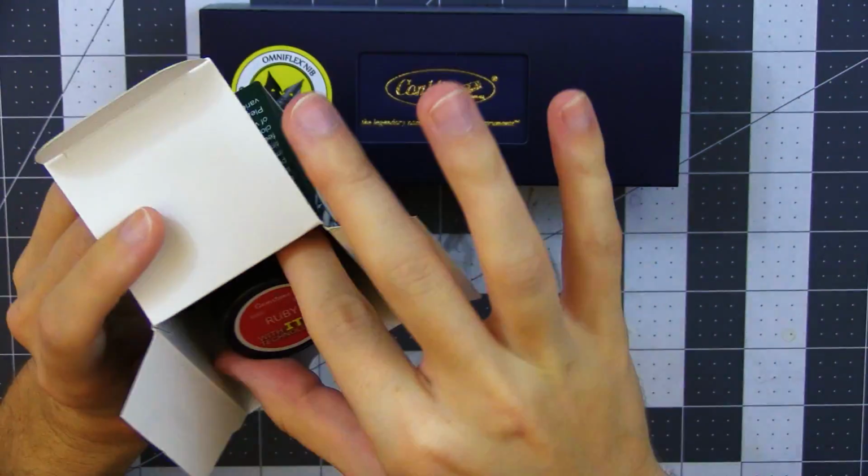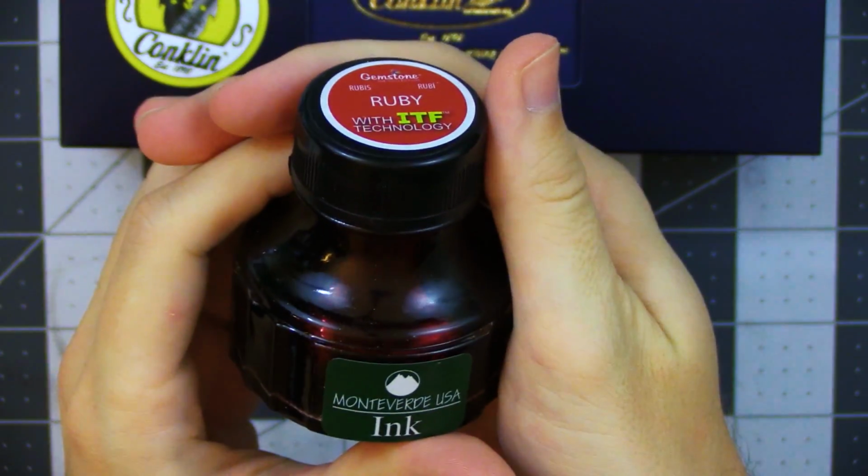I don't know why I'm busting right into this. Ooh, it's nice. Nice glass bottle. Sounds inky. Deep crimson red.